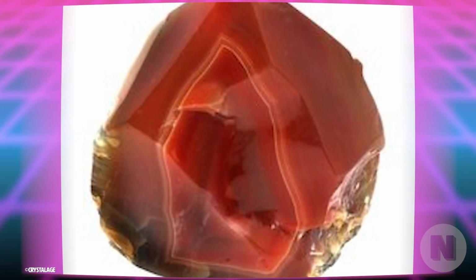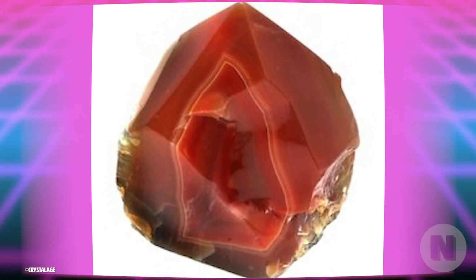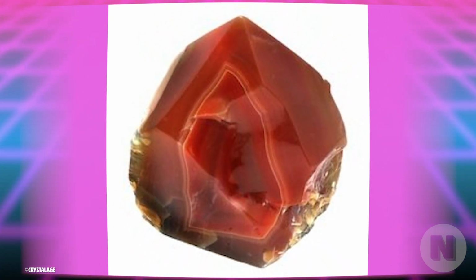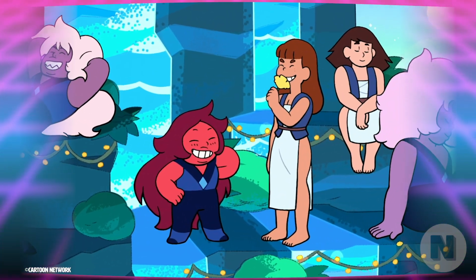In real life, Carnelian gets its red hue from iron oxide impurities. So it looks like Sugar & Co. is using some real-world geology here. We can assume that while this quartz was cooking, some impurities altered her intended appearance.